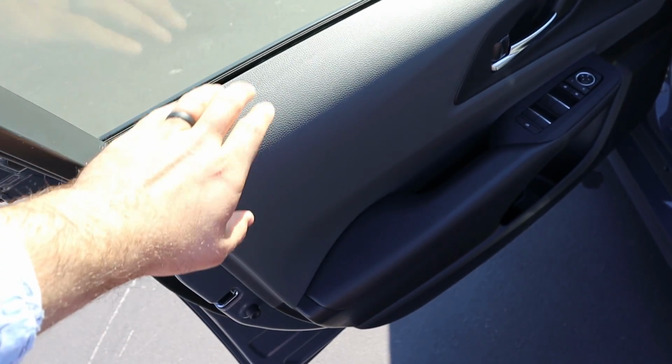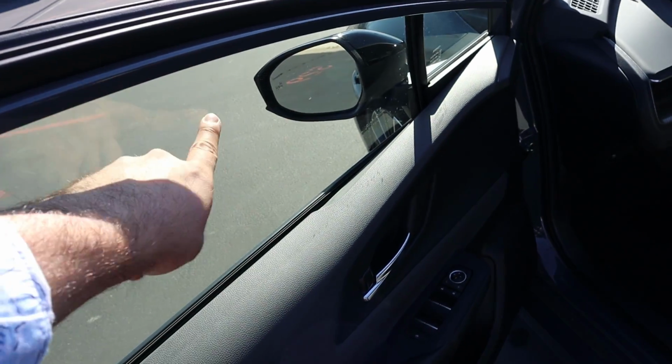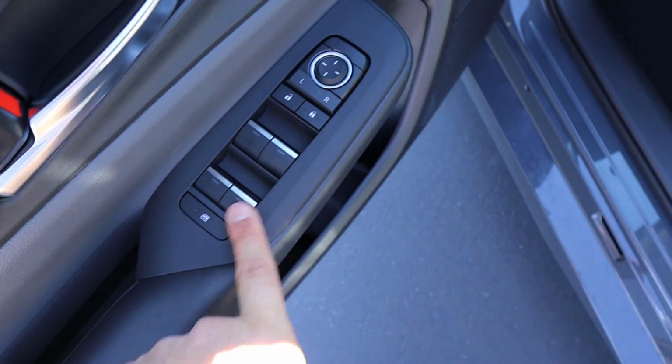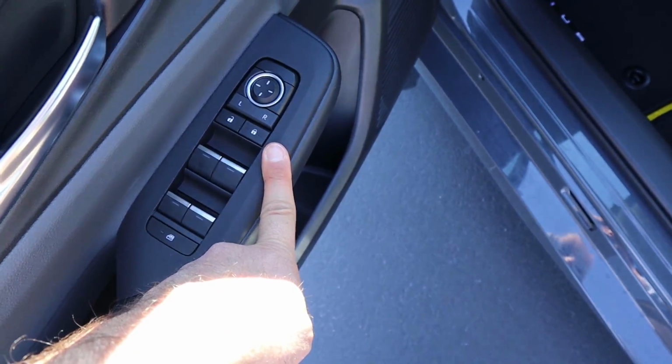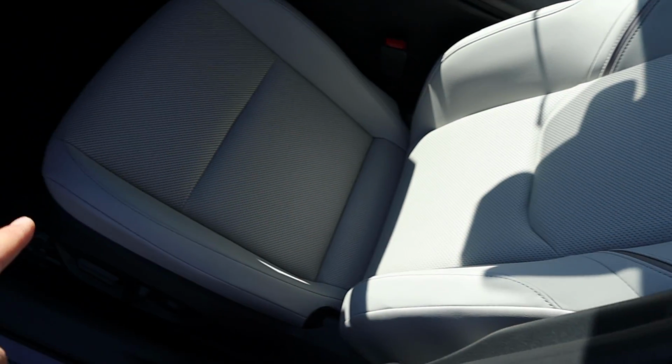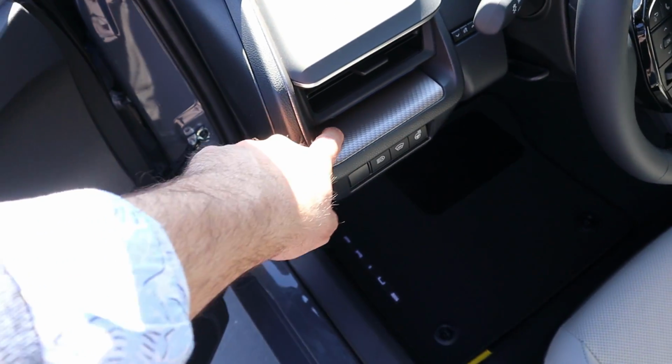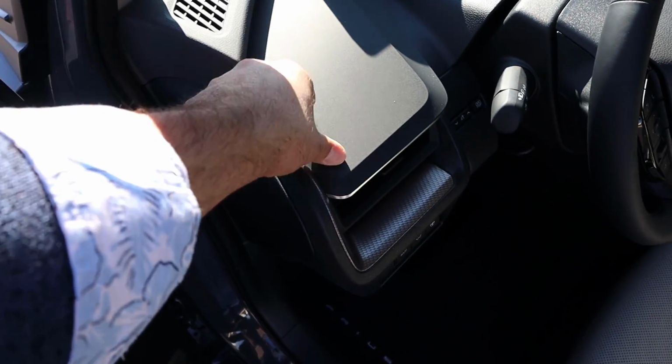Now taking a look at the door panel, you guys can see soft touch here at the top. We got blind spot monitoring with the mirrors, and then more soft touch down below. And then we have all of our window controls here with our mirror adjustments. And then taking a look at the seats, perforated all down the center portion. Then we got our power adjustments there on the side, and then you got stuff like your heated steering wheel, and then I like this trim, and that's pretty cool. And then the dash, it's actually not soft touch, interesting.